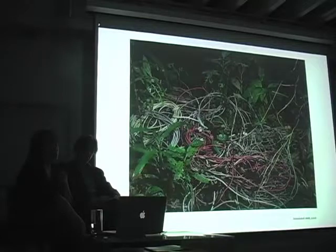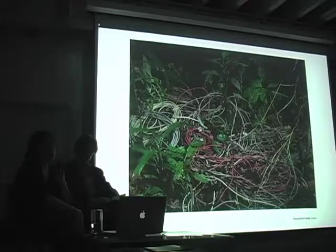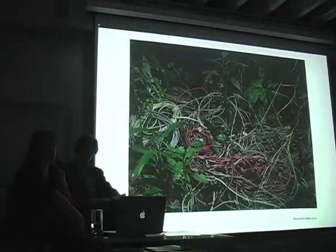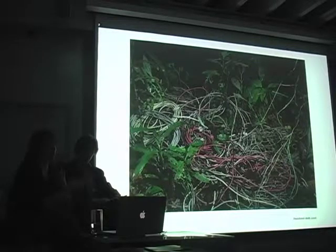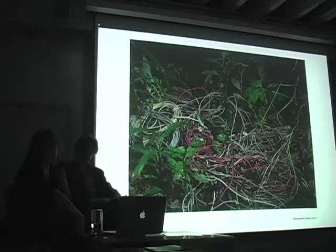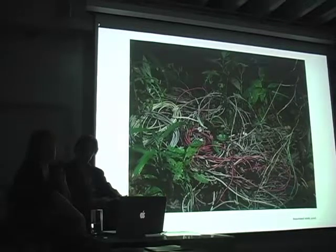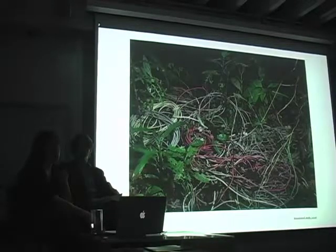This is called Abandoned Study. There is some wiring on the forest. I found the wiring next to one of those shade houses used by the researchers, and then I placed the wires again on the forest floor, and it gets kind of tangled with the organic growth of the plants and all that. So it's an abandoned study, a study that is no longer serving its original function, but fell into decay, and in a way it's mocking the exactitude of science.